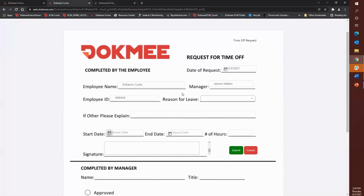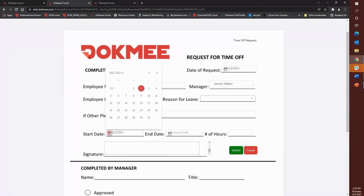Here's one that I'd already started working on before, but the idea is that we're going to go in and submit this form. Once we hit submit, it's going to go into Dokmee ECM. So we've taken that initial step of sending an email or filling out a piece of paper or anything like that. It's very simple. The employee fills it out, they press submit, it goes into Dokmee ECM.